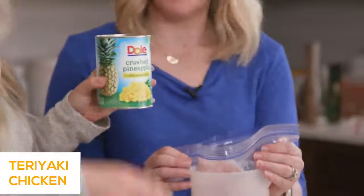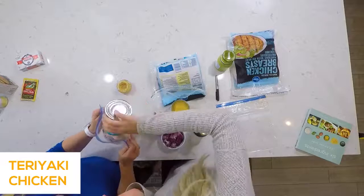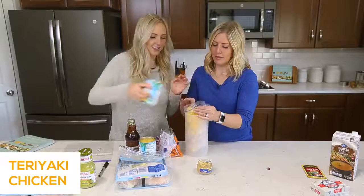So they're the big ones of crushed pineapples. They are the big ones. That's how much we like it. Okay, sorry, that's a lot.